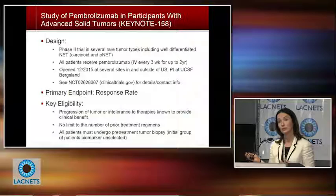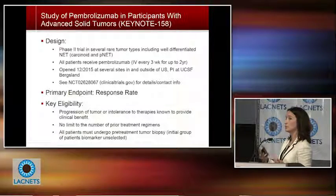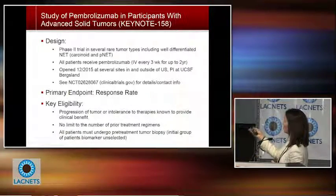I know it is open at UCSF. There may be some other centers in California, I'm not sure. They're looking at response rates, so does the cancer shrink? And in terms of eligibility, again, I think it's carcinoid and PNET.